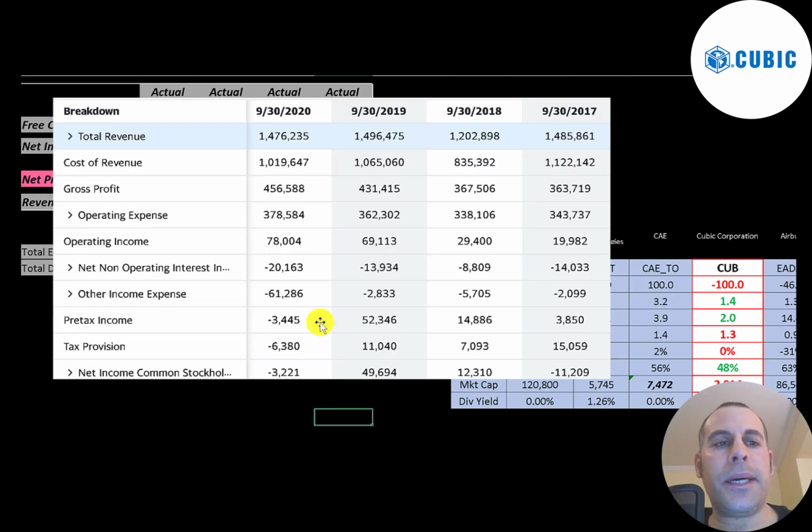This is the company's income statement. The top line is the revenue, the sales. Below that is the cost of revenue. These are the expenses directly related to generating the revenue. Then the difference between those two numbers is their gross profit. They do have positive and growing gross profit each year, up to $456 million.